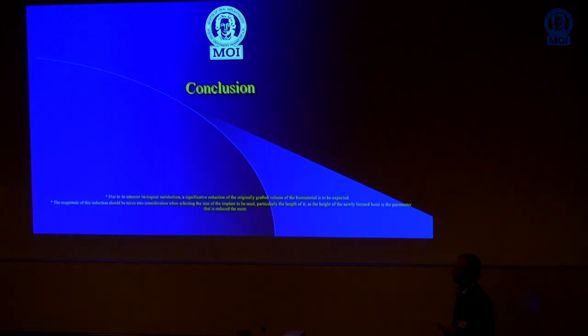And due to its inherent biological metabolism, a significant reduction of the original grafted volume of the biomaterial is to be expected. And finally, the magnitude of this reduction should be taken into consideration when selecting the size of the implant to be used, particularly the length of it, as the height of the newly formed bone is the parameter that is reduced the most.